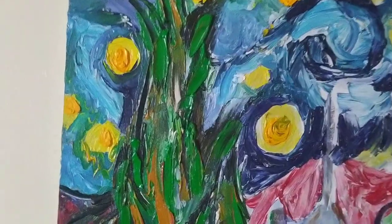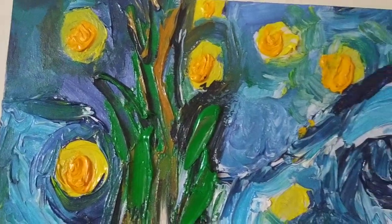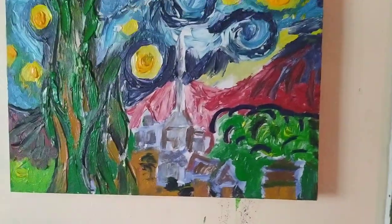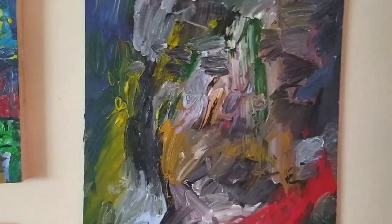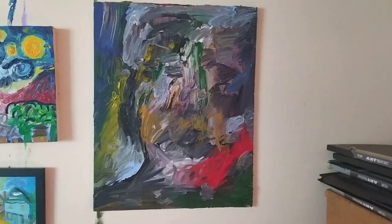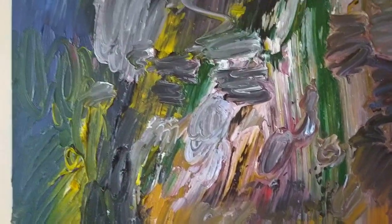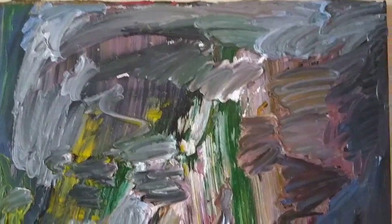And I tried to copy the way Van Gogh did the moon and the stars. And here's an oil painting that was based on a face, and I used a squeegee and embellished and then used a brush to color it in. This is oil on linen.